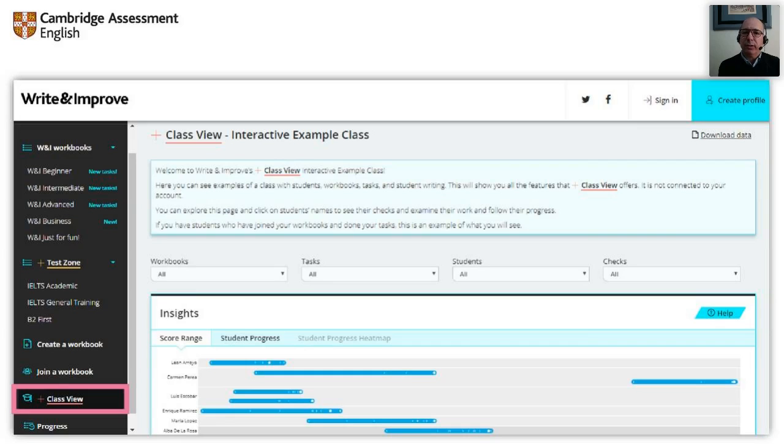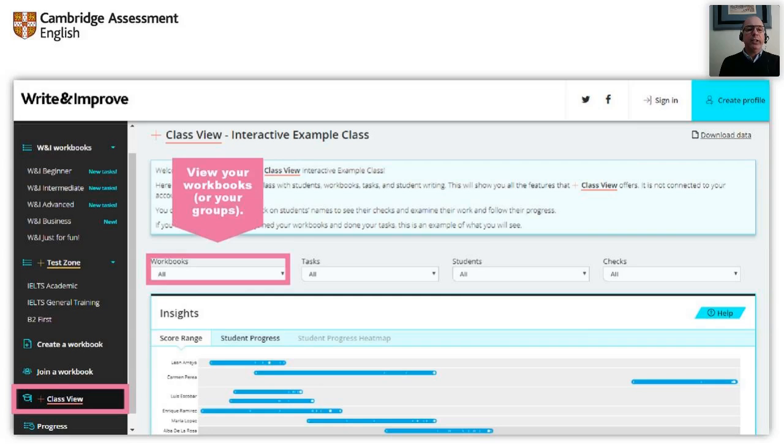When you have a group of students in ClassView and they are already submitting tasks, this area of the platform gives you different ways to filter information in terms of students' progress. So, for example, you can see here some filters like workbooks, tasks, students, checks. By checks, we mean the number of versions or drafts they have submitted, okay? So here you can view your workbooks, or your groups in case you have more than one group. So you can filter your groups here.